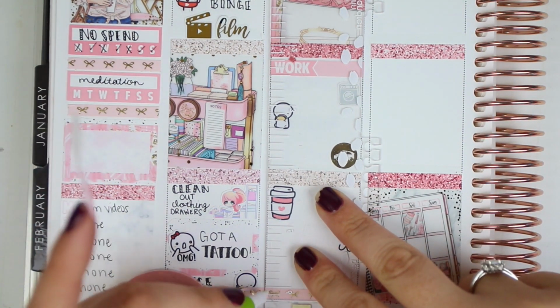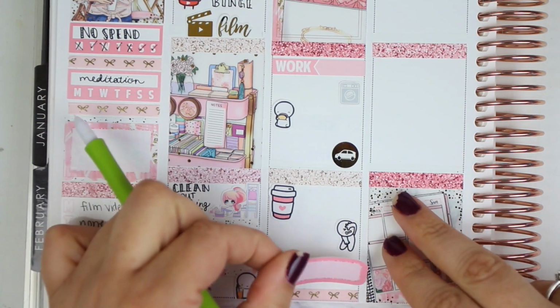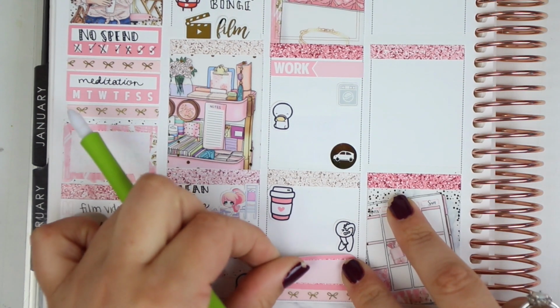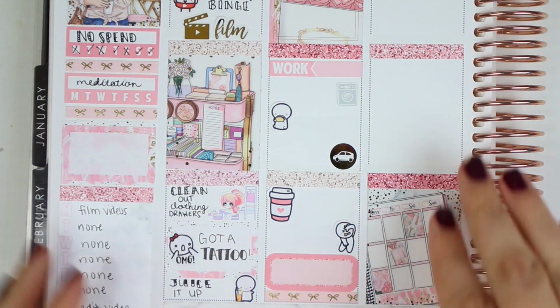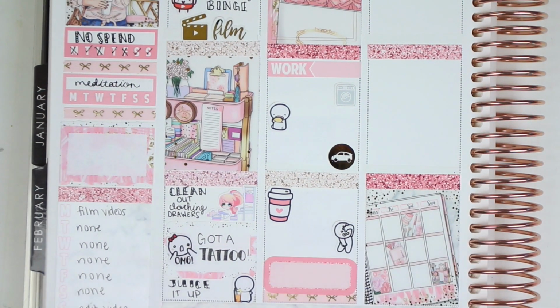Moving on to Tuesday. So right now I'm putting down a 5mm piece of washi because I had only a couple things to mark and there was a lot of extra room and I didn't want to use a half box down at the bottom. So that was why I put the 5mm washi down there and then I put the quarter box on top of it.